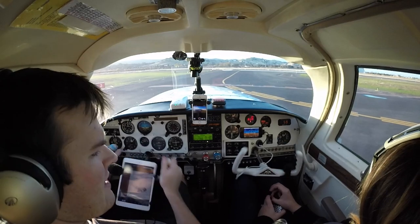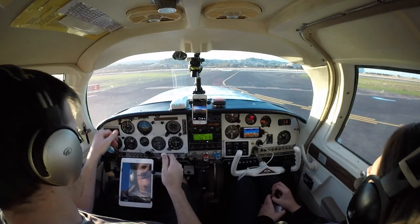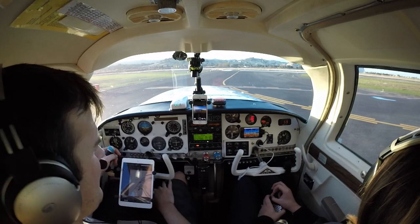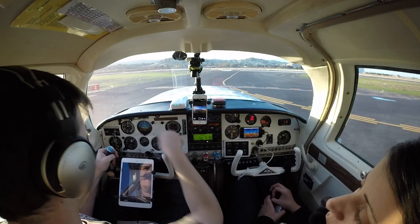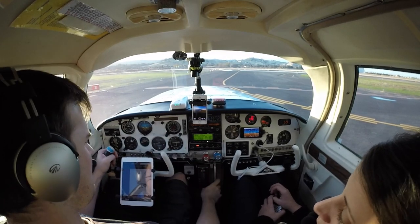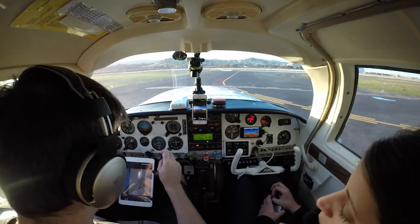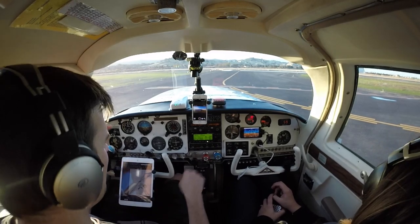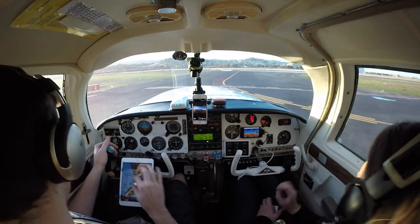Okay, let's do our before takeoff check really quick. Flight controls. Fuel, starting out on the left tank this time, left tank. Trim set, run-up's complete, prop is high RPM. Flaps are set to the takeoff position. Boost pumps coming up. Landing lights on. My seatbelt's good. Is your seatbelt good? My seatbelt's good.